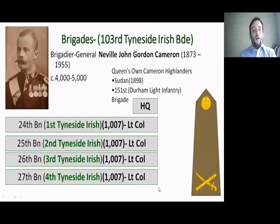So I've mentioned a few times that there are 4 battalions of the Tyneside Irish: the 24th, 25th, 26th, and 27th Battalion, or the 1st, 2nd, 3rd, 4th Tyneside Irish. Each of those have 1,000 men in them. And together, when they all join together, they make a brigade, the 103rd Tyneside Irish Brigade. And the person who was in charge of that was Brigadier General Neville John Gordon Cameron. And he would be in charge of those 4,000 to 5,000 men.